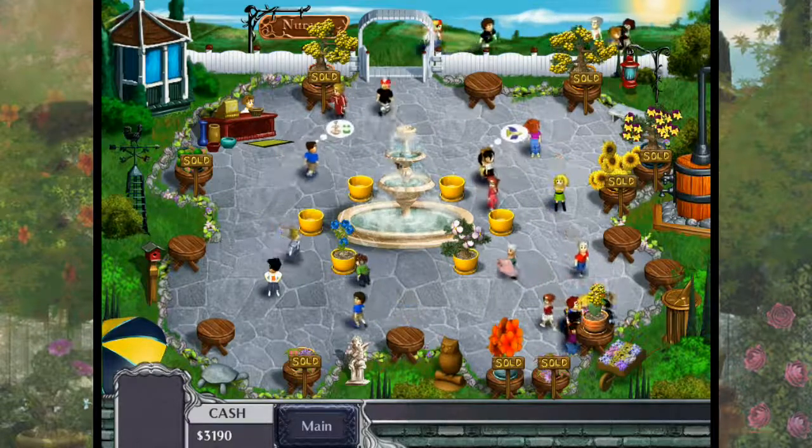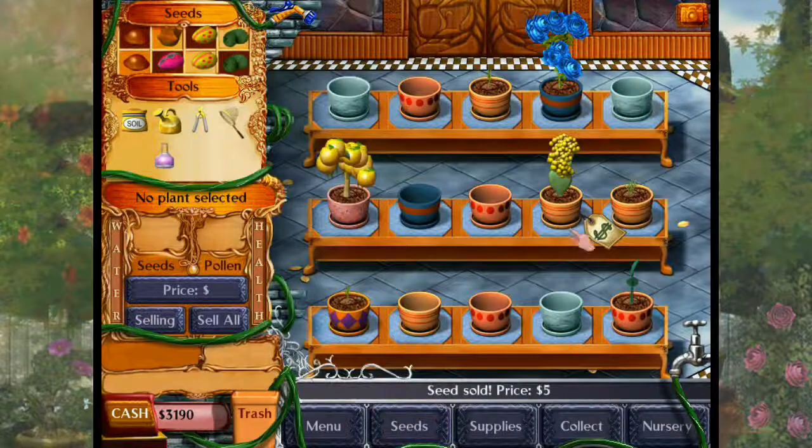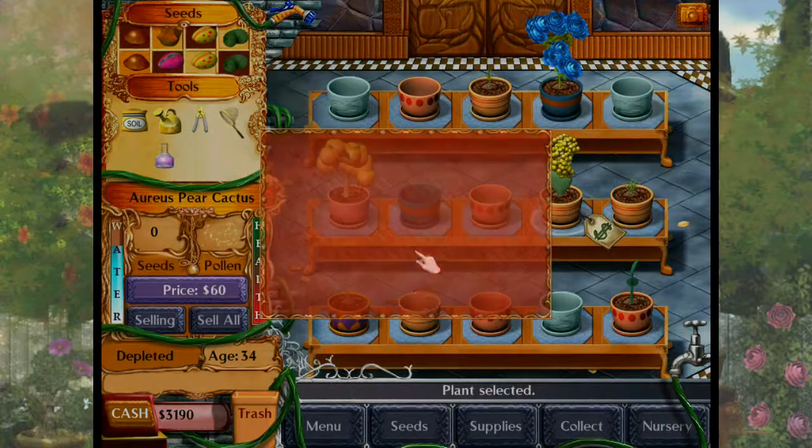And oh my gosh, that cactus is still not sold! Why? What's wrong with you, cactus? Maybe we should lower the price on it a little bit and see if that helps.